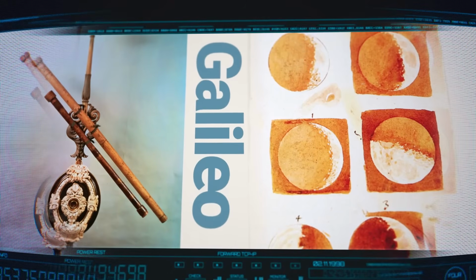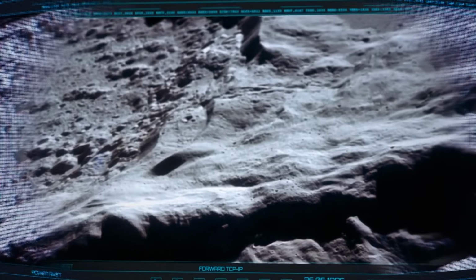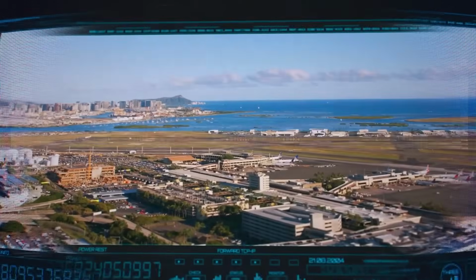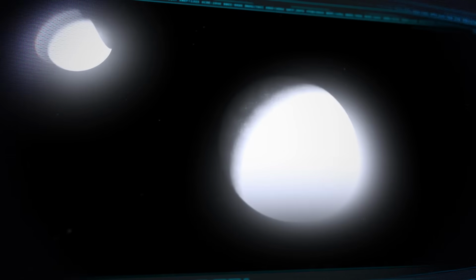Our natural satellite was first seen in a telescope in 1609. But what about its true age? To understand that, we need to start with how the moon first formed. Back in the mid-80s, a conference in Hawaii brought together a bunch of scientists to figure out where the moon came from. They came up with a pretty cool idea.